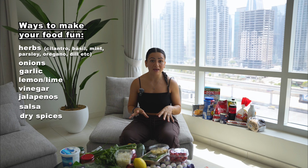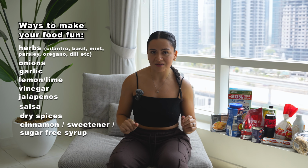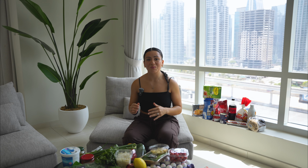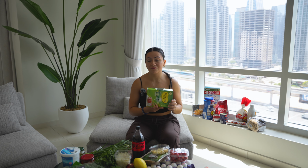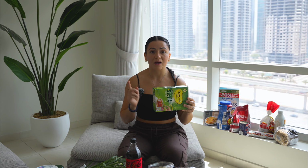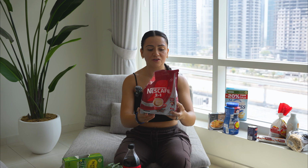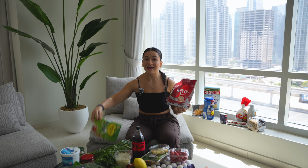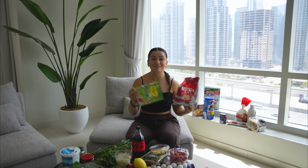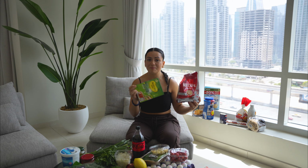I love buying cinnamon to put on my oatmeal. If I'm having Greek yogurt and apples, I'll put some cinnamon on there. There's literally so many ways that you can spice up your food to make it fun and to make it just taste good. Buying things like sweetener versus sugar. I like to put it into my oatmeal. And then another low calorie option, I like buying these 2-in-1 coffee sticks. So it comes with the coffee and the creamer. And then I add a sweetener packet in it so that it's still low calorie, tastes just as good as the one with the actual sugar in it, but is a better alternative.